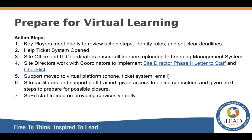So what did it look like in that level 2 when we were preparing? Allison's going to talk more in depth about the preparation, but just general overview. Did we have our key players identified? We instantly created a help ticket system with IT's help. So we had a help ticket system for facilitators and a help ticket system for families. So we assigned key players so that as tickets came in, they could get instant feedback and it could get resolved.